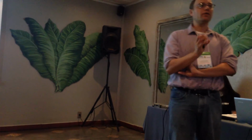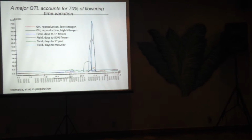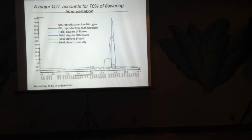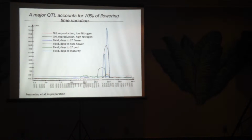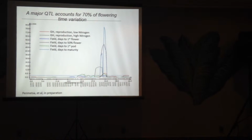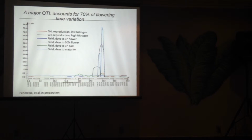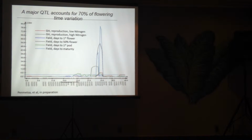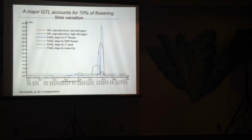In flowering time, we find a single QTL that accounts for about 70% of the variation in flowering time. It's on chickpea's third chromosome. It's a somewhat complicated QTL in that it affects flowering time, but also affects reproduction across nitrogen treatments in a greenhouse. We think there's an ortholog of a well-known flowering time gene underneath this QTL, but we're still verifying it in a second cross, and in an expanded collection, which I'll talk about in passing in a few minutes, where we have the capacity to look for selective sweeps around this locus to see if it's indicative of a domestication locus.